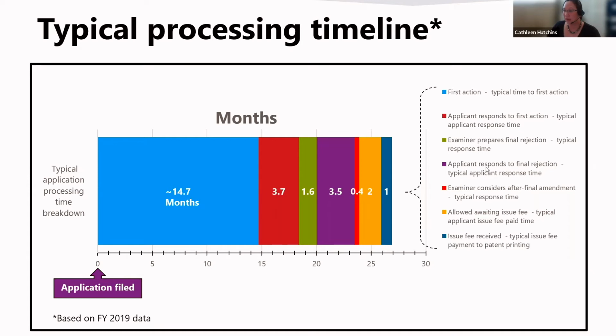And then you have all of these other things going on. So, if your case is allowable to be a patent, it's a little over 25 months to get a patent granted. And this is on average. So it might go faster, it might go slower. It just depends on a lot of factors.